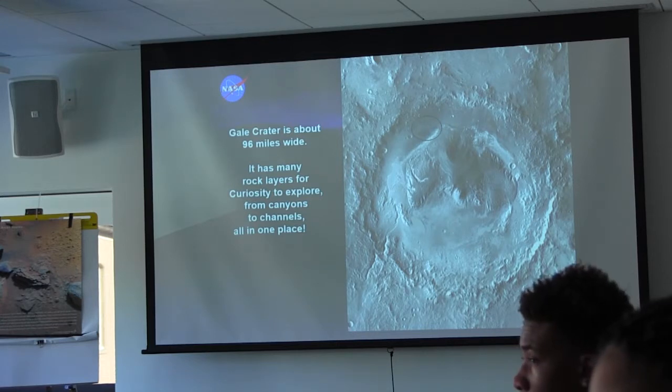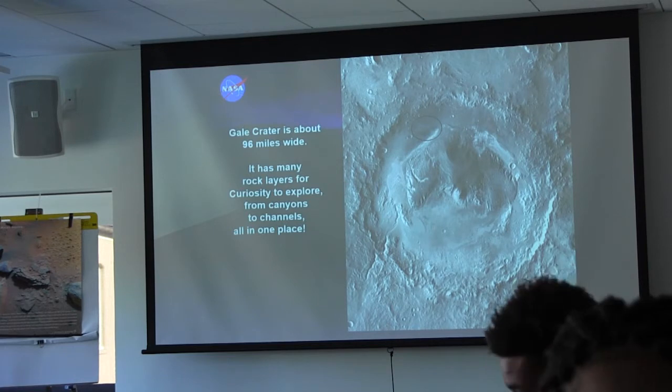To see how wide it is. Okay. There must have been an impact there from an outside asteroid. Okay. Maybe an impact. Different terrains in one area. Different terrains.